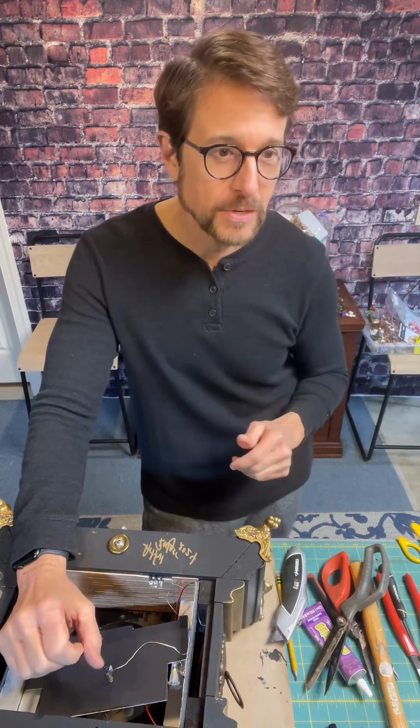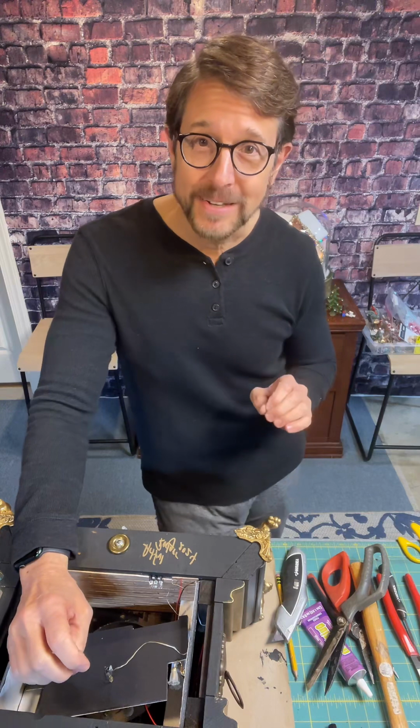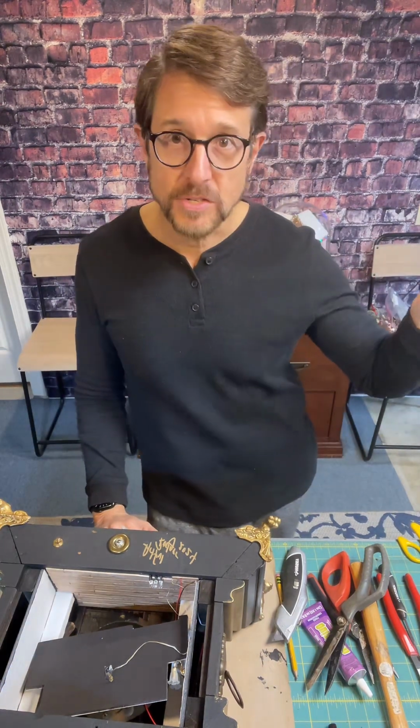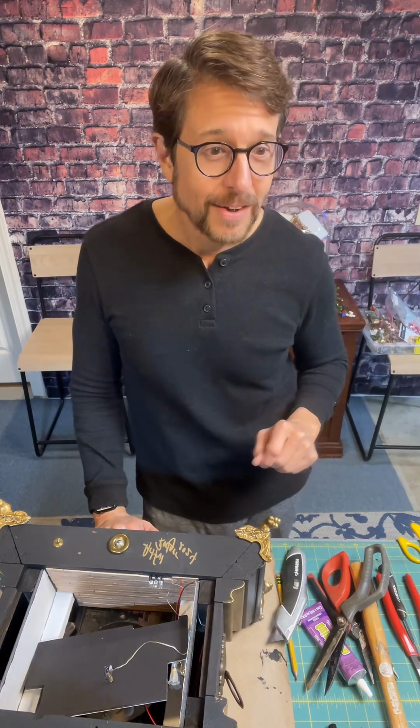The chandelier's here. Of course, I did not give myself enough time to finish preparing before this live went live. I'm looking at my watch, trying to solder wires together, and so I had to hurriedly haul things over here.